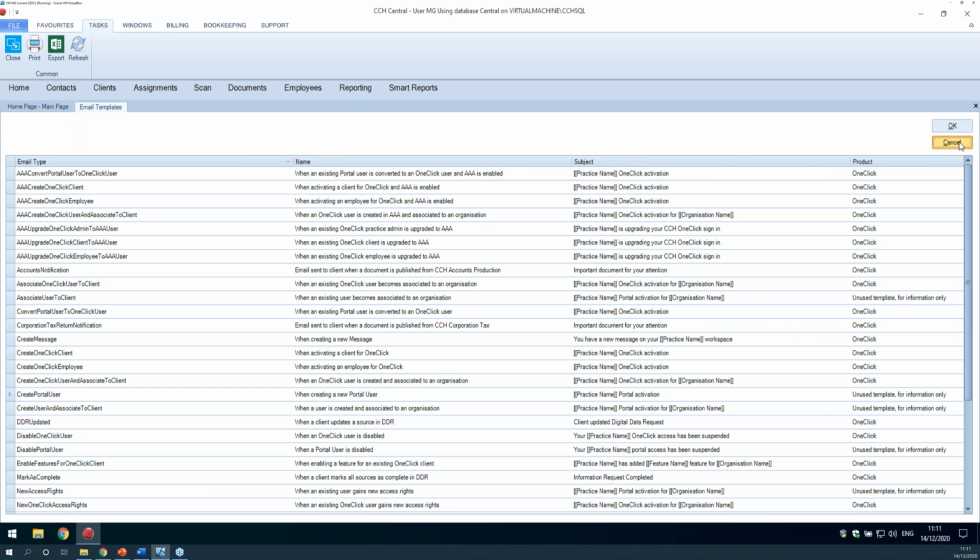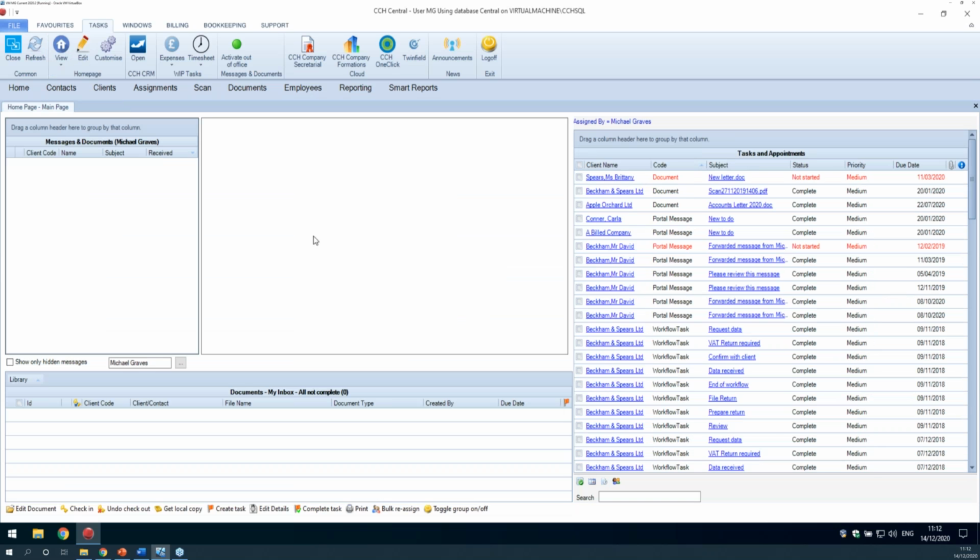What I'm going to talk about now is the second method, where we can perhaps be a bit more selective about the clients that we're going to send to, and also do that from within CCH Central itself. And so in this process, the first thing we need to do is prepare a message template. This is a message inside the messaging documents portal that the client will get once they successfully log in.